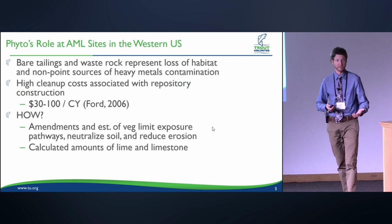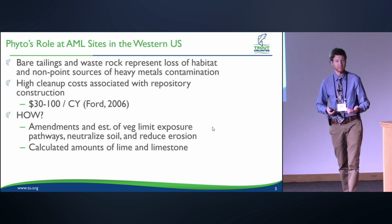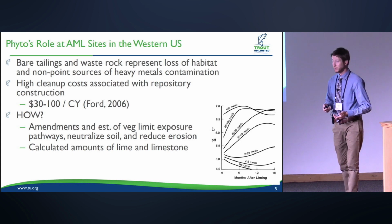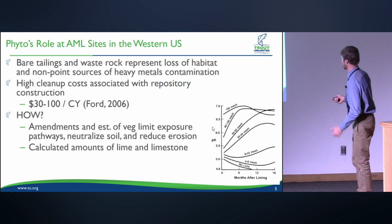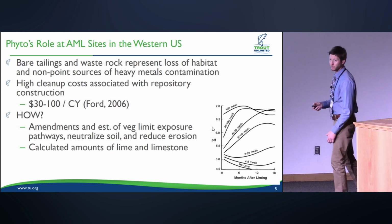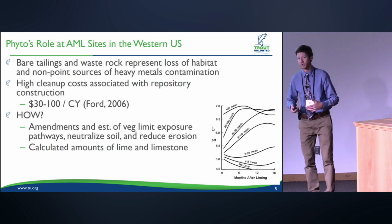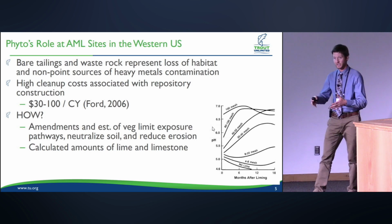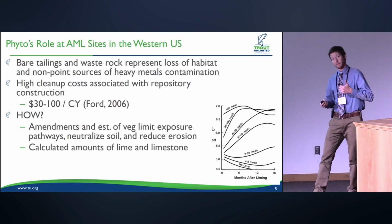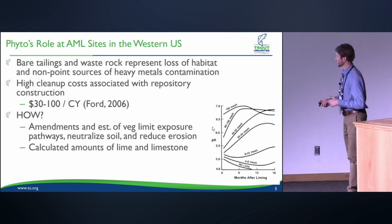There are calculated amounts of lime and limestone based on the pH and the acidity present in the tailings and the waste rock. What we have done in the past is, I say lime and limestone, we'll use pulverized lime and then we'll use a coarser grain limestone. Your pulverized lime is your immediate buffering of your pH. It's going to raise that up. But to maintain that pH and that buffering over time, we're going to use a coarser grain product.